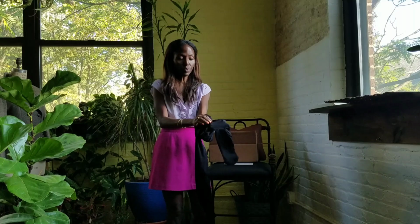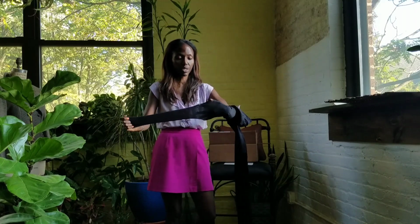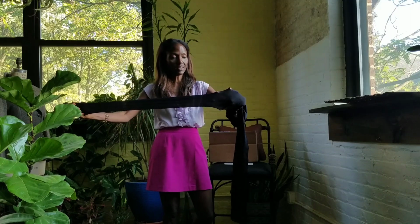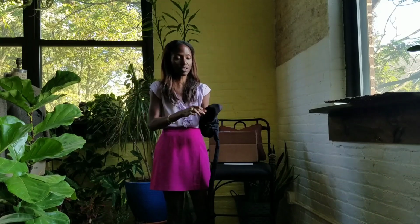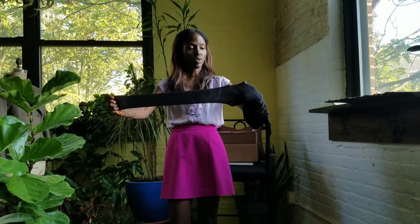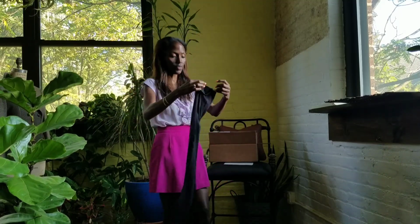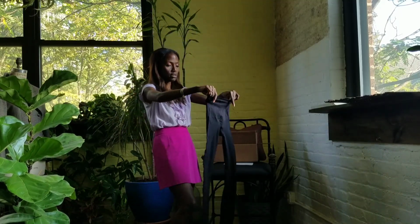So guys, I always stress the importance of making sure that your nails are filed neatly. It doesn't matter if it's sustainable or if they're recyclable hosiery. If your nails are not filed neatly, your hosiery will rip or they will snag. So I'm just doing this to test the strength of the hosiery. So let's give these a try.